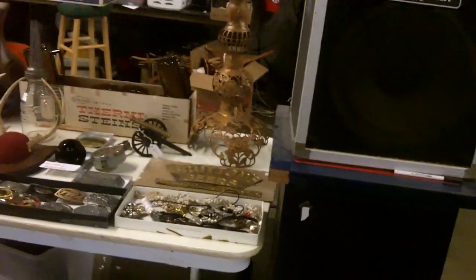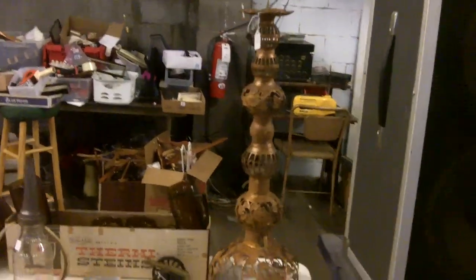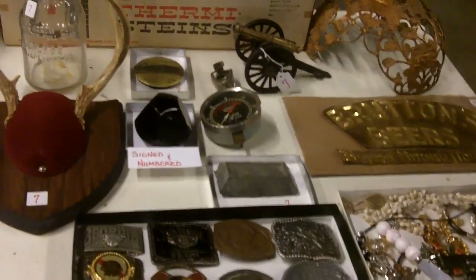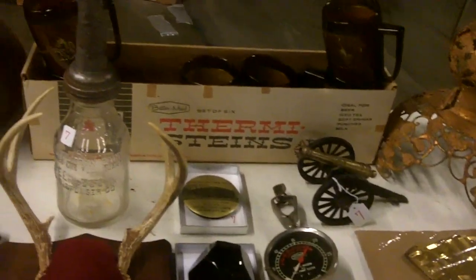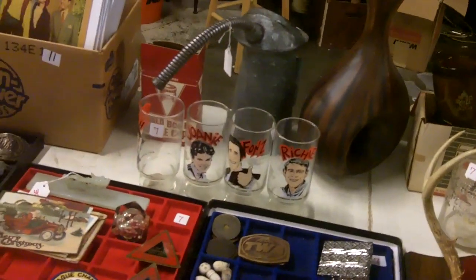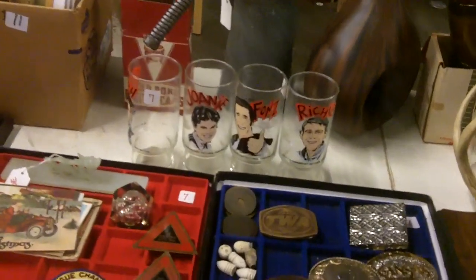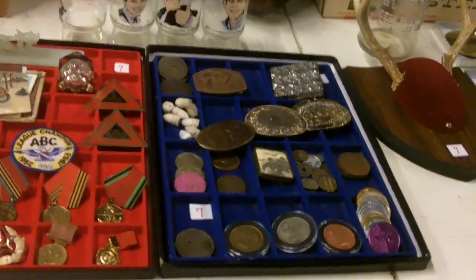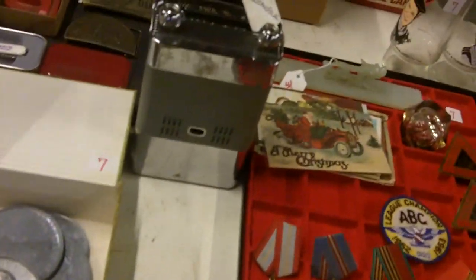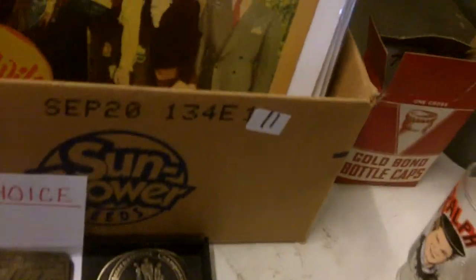Alright, so yeah, we'll probably start over here somewhere. Some jewelry, a bunch of cool belt buckles, neat glass, mid-century stuff. Choice tins, it's like Russian metals. Little Oldsmobile stereo there. Those are cool. Old movie lobby cards, I think is what you call those.